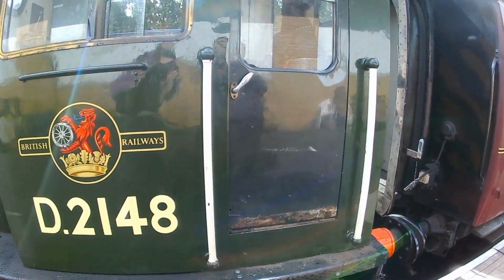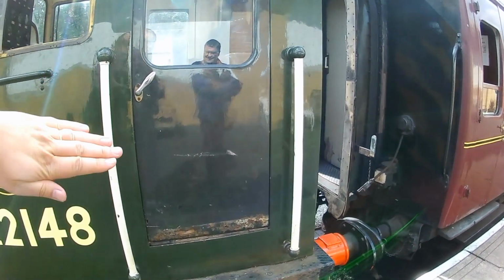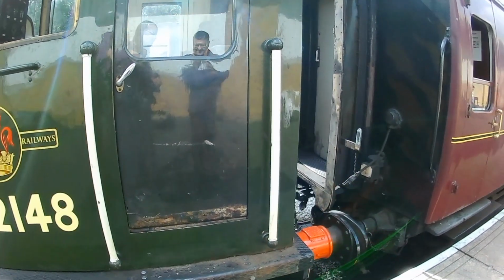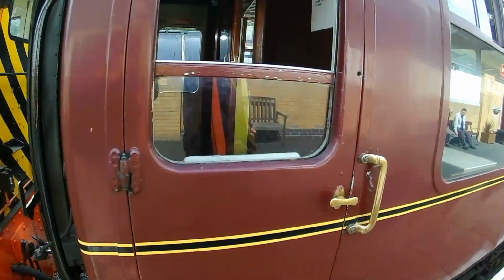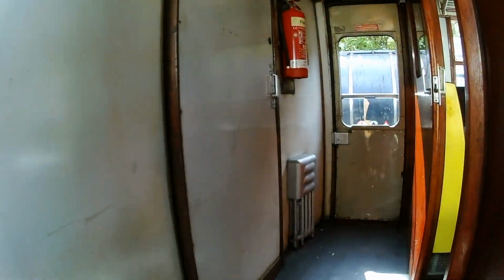Got a bit of a rot problem on that door. I think normally they'd have a thing that chucks the water out, but they've taken it off because it's been rotting behind. Yeah. Should we get on? Yeah. I believe this should be our spot. There we go. Thank you.